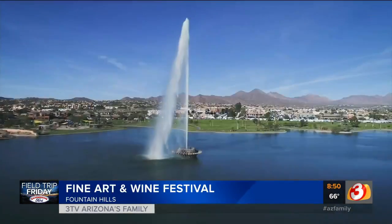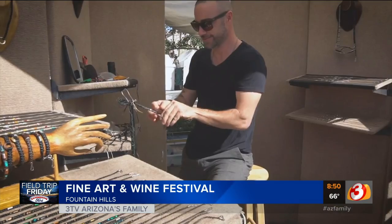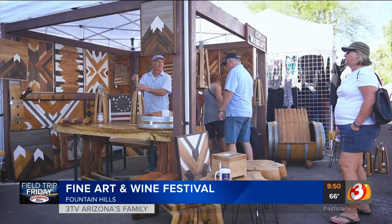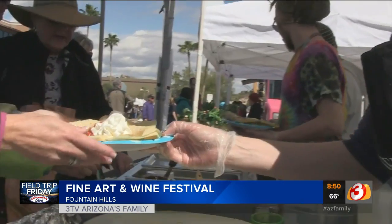Field Trip Friday to Fountain Hills. I'll start it with this, the Fountain Hills Fine Art and Wine Festival. The event is now in its 16th year and it is bigger and better than ever, they say. Scott and Olivia are checking out the artwork and speaking with the artists, and there's wine there too.